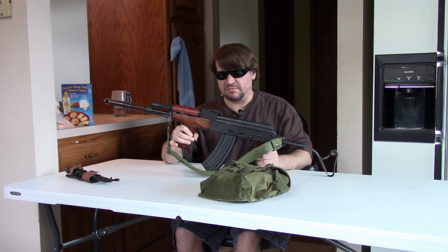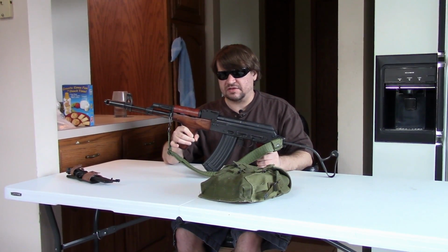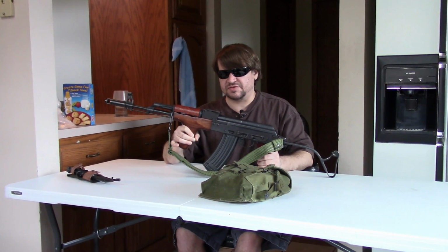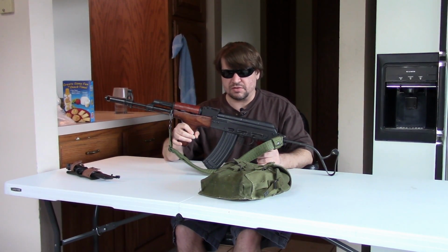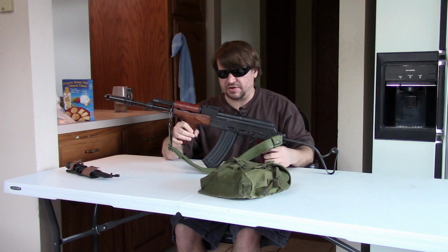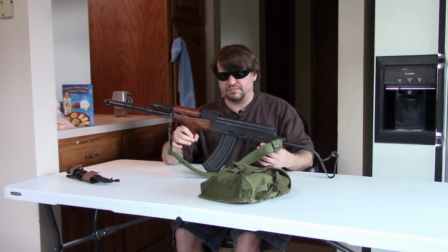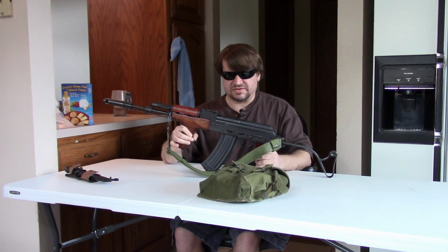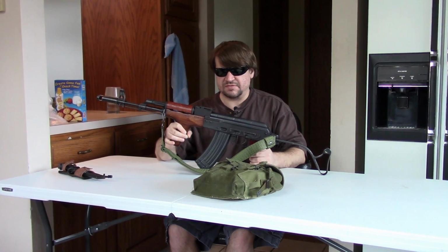They used a lot of names between 97 and 99, but that was because a lot of people were importing them in relatively small numbers, seeing what worked. They changed the configuration here or there, low cap, high cap, used parts, new parts, thumbhole stocks. It wasn't until Century Arms got the exclusive with Romania that they settled on the SAR-2, and that was really it for a long time.